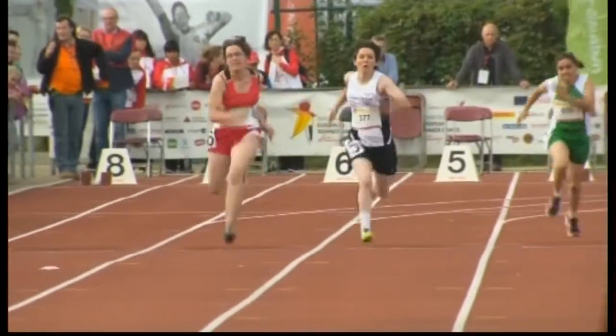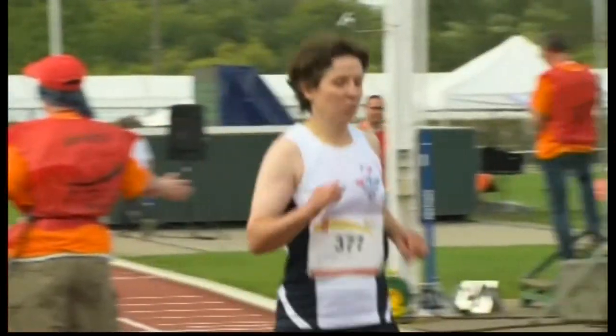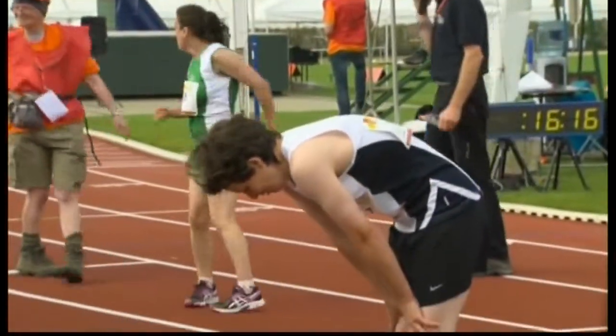There are high hopes in the athletics, especially for Fleur O'Donoghue from Nuneaton in Warwickshire, who got off to a good start. This afternoon for my 200 metres, I came third and got a PB, personal best, so I'm really pleased with it. Something to be really proud of. Were you expecting to do that well? No. So it's an added bonus.